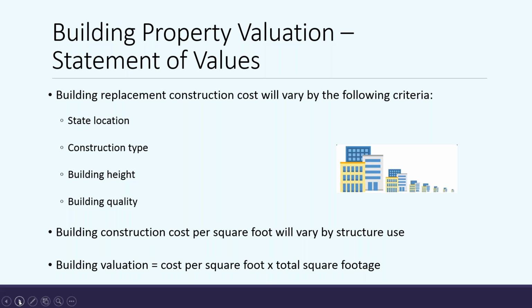Also, running a Marshall and Swift report or a building valuation report of some sort. I know there are many people out there that offer a service for that. It is a good way to determine your building limit. And also, if it's a new purchase or a refinance, generally speaking, the bank is going to have run their own report of some sort and determined a value.